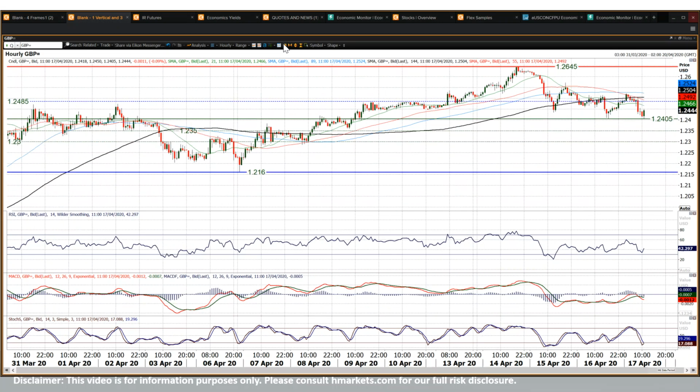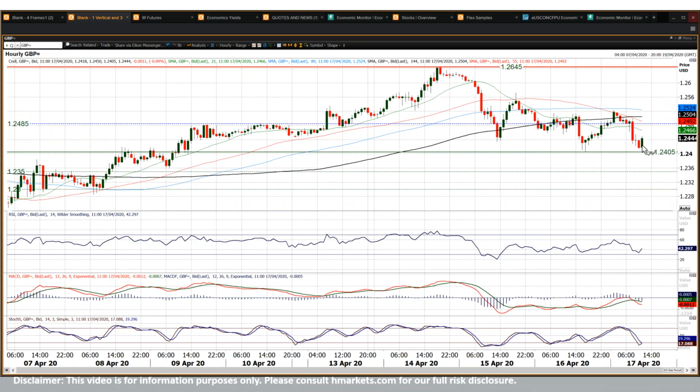Very slight pick up from support today, 2405, so just hanging on for now, but certainly a breach of that 2405 level and you really are turning, I think, more corrective on cable.